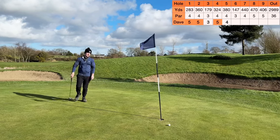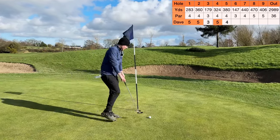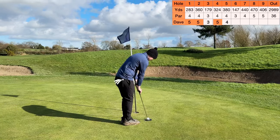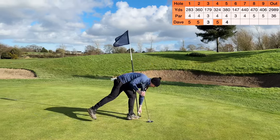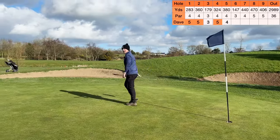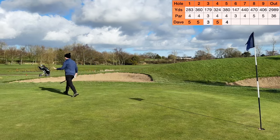It's wrong line. Where was I aiming? Hopefully a knock gets in for bogey. There we have it. Another bogey. Two pars, four bogeys. It's not a bad start. We need to keep it going.